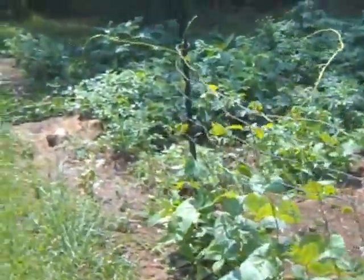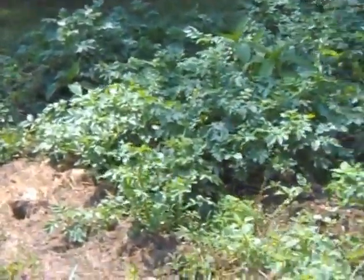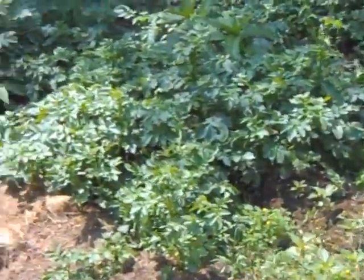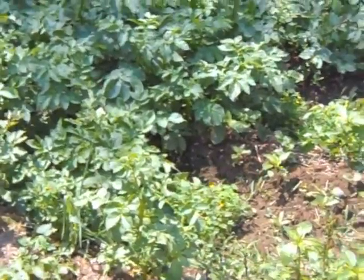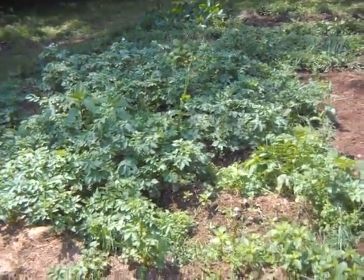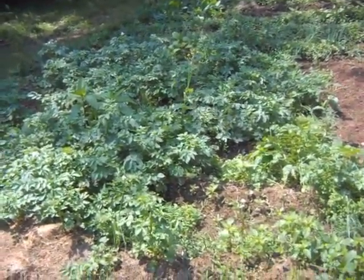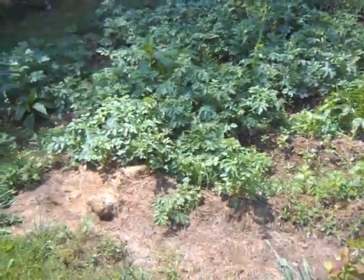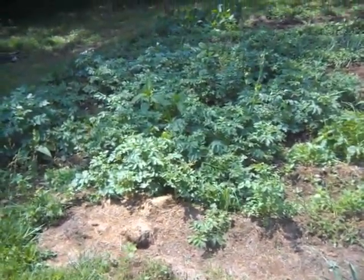Just past there, I have potatoes. And these are all just Shaw's potatoes. I buy a 10-pound bag of them for like $4. And I let them sprout, and then I just put them in the ground. I was told they're not supposed to do that, but this is how I've been doing it for 6 years.